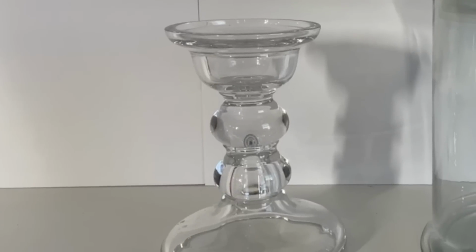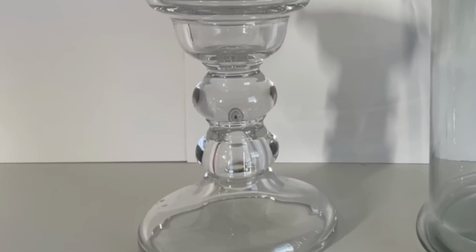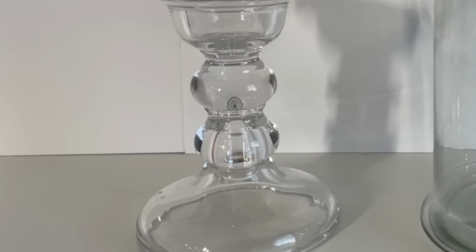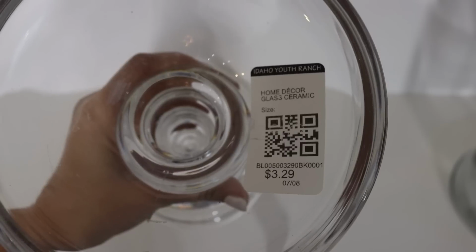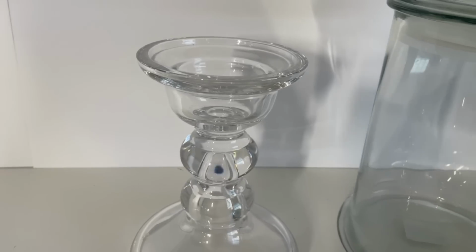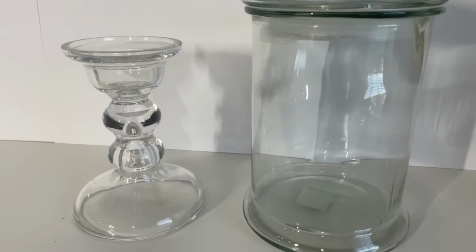So for this next thrift flip, my husband was questioning my sanity because I actually found this beautiful glass candlestick at a thrift store when we visited Idaho last summer, and I wrapped it up and carried it home in my suitcase. And my husband's like, what are you doing? You're thrifting in Idaho? Well, I thought it was beautiful, and it was $3. And I knew that if I found the right glass jar, that would make a beautiful piece together.